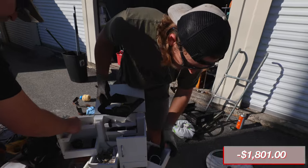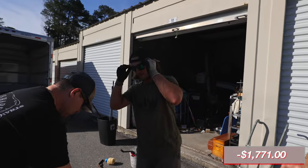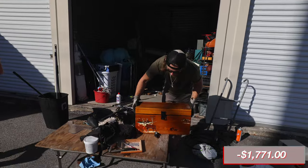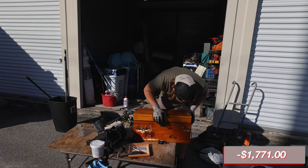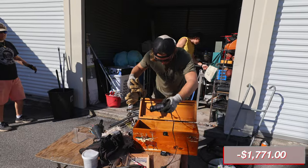There's a couple little mismatched pieces of jewelry in here. Nothing too crazy though, but we'll have to look at some of the pieces. Here we go. We got a little wooden case with a deer on it. Some gloves, some glasses, a DeWalt battery charger.